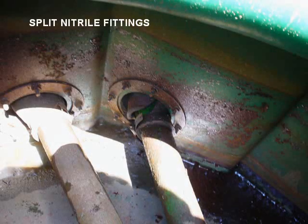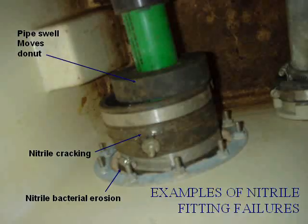What we have here are a few more examples of split nitrile fittings. You can actually see on the right-hand side of the slide a huge tear in the fitting. What you see here is a fairly common occurrence in the field on a product pipe. You can see examples of the pipe swell, which moves the donut. You can see examples of nitrile cracking, and you can see bacterial erosion.